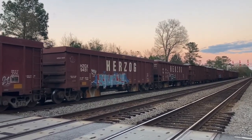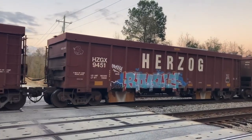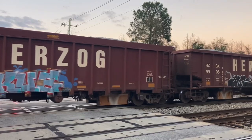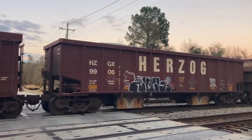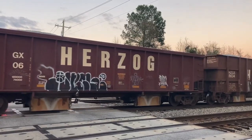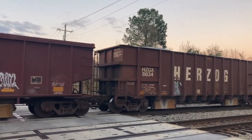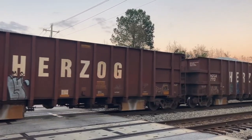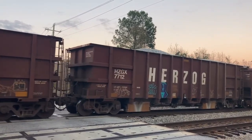And there's a deer down there on the side of the crossing. I think the train spooked it. Now it's crossing the track down there. Oh, it's three of them. They're rather small deer. Oh no, it's four. Oh no, it's five. Oh no, it's six. Holy moly. And they're all babies.